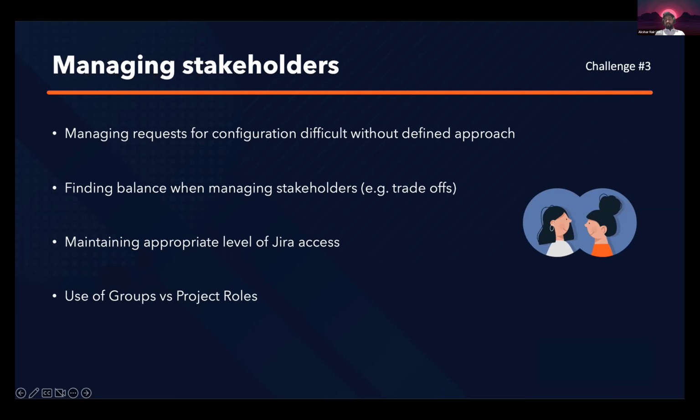Best practices suggest that you should use project roles wherever possible and avoid the use of groups, for example, in issue level security and permission schemes.